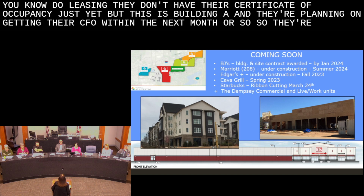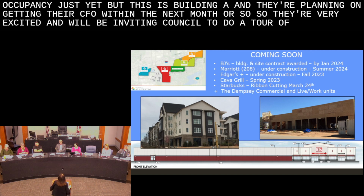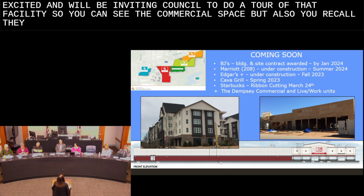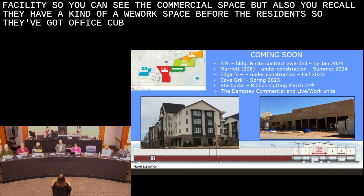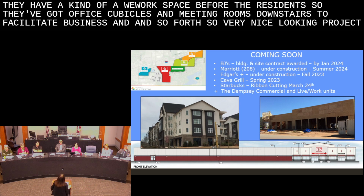So they're very excited, and we'll be inviting council to do a tour of that facility so you can see the commercial space, but also you recall they have a kind of a WeWork space for their residents. So they've got office cubicles and meeting rooms downstairs to facilitate business and so forth. So very nice looking project.